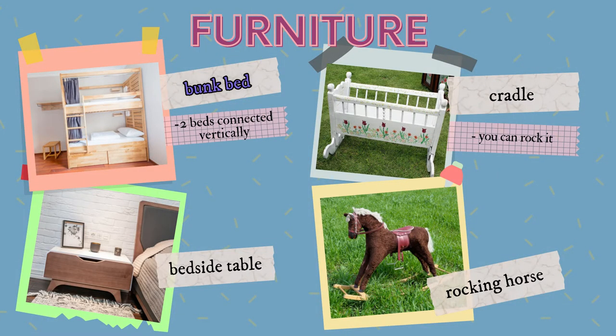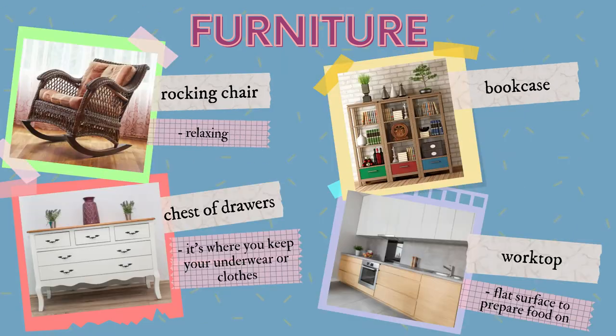Bunk bed. Bedside table. Cradle. Rocking horse. Rocking chair. Chest of drawers. Bookcase. Worktop.